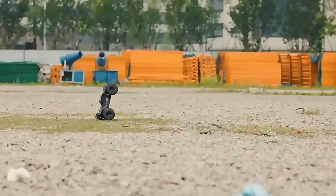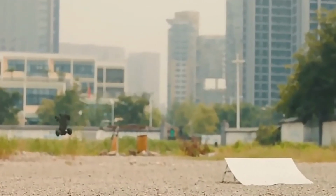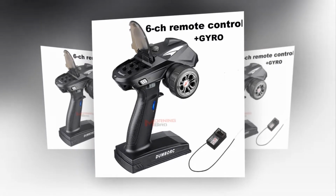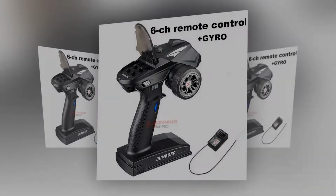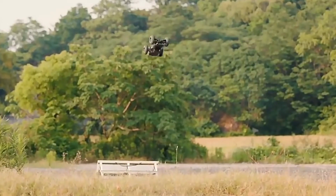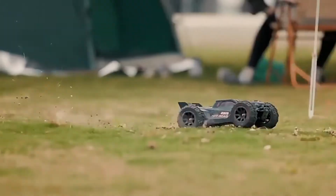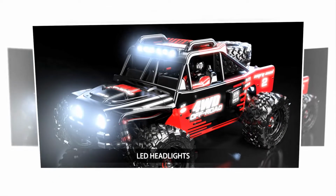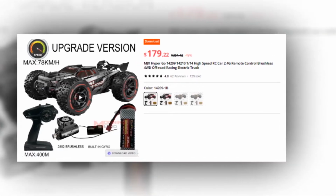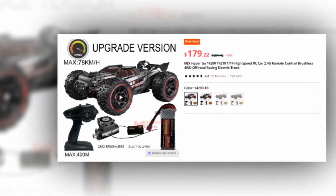with ease. Whether you're tearing up the trails or dominating the racetrack, the MJX Hyper Go is built to perform. Its responsive 2.4G remote control provides precision steering and throttle control, giving you the edge you need to stay ahead of the pack. And with its durable construction and shock-absorbing suspension system, you can push the limits without worrying about damage. The MJX Hyper Go is built to withstand the rigors of off-road racing, so you can focus on one thing: pure adrenaline-pumping fun. This RC car has a 4.8 rating and 170+ unit sales on AliExpress, so we recommend this RC car to you.